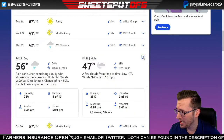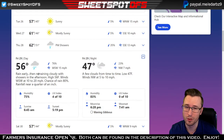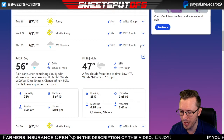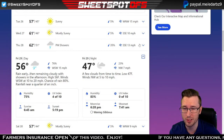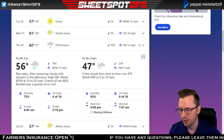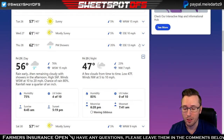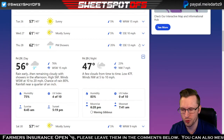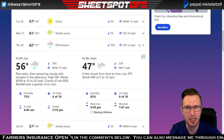Looking at Friday's forecast, it looks like it's rain all day. It says rain early, then remaining cloudy with showers in the afternoon. So if there was maybe a tee time stack to do, it might be PM AM. I do believe PM AM usually ends up having the best results, like more golfers are inside the top 10 usually than doing the opposite, going from morning to afternoon. So, like I said, I'm not advising to stack all your golfers for one tee time stack. But again, if you have to choose between 1 or 2, maybe 3 golfers, perhaps the PM AM is the way to go.